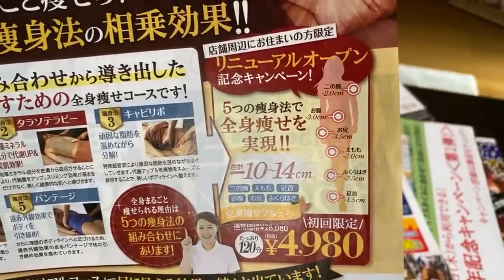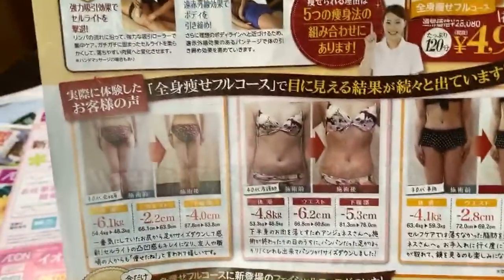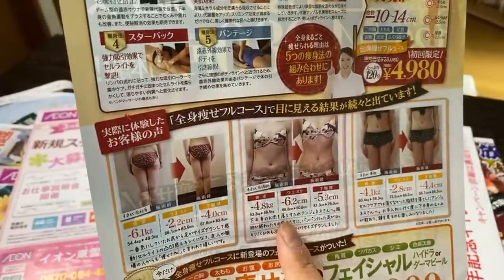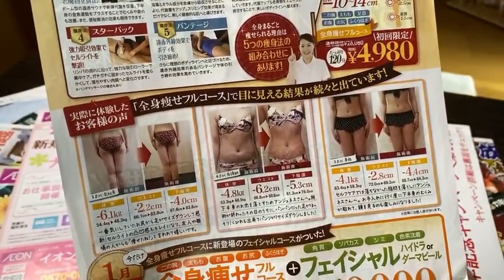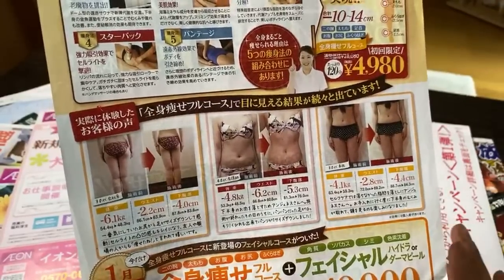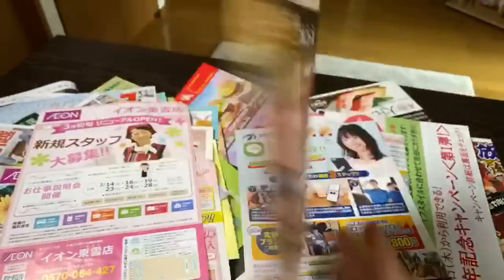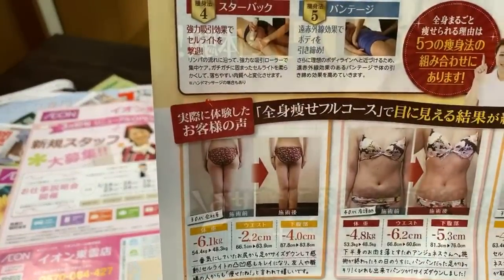I don't know. What is this? Full body, is this like liposuction? Losing weight? Oh, they guarantee that you'll lose this amount of weight, right? A self course. Wow, you can get skinny from maybe massage. Wow, really? Wow, I need... Yeah, look at this. Wow.